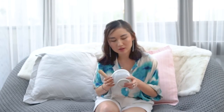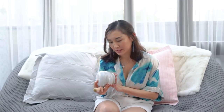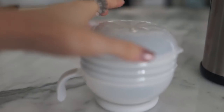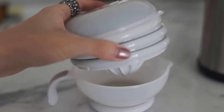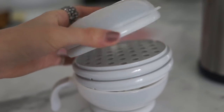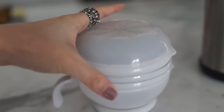The other thing that I recommend buying is a manual baby food maker. This is from Snapkis, but the one that is easily available here is Pigeon. They're all pretty much the same, and it works the same. It has a strainer, a baby food masher, a grater, and a part to squeeze fruits like lemons and oranges, and it comes with a bowl.